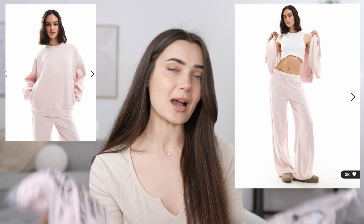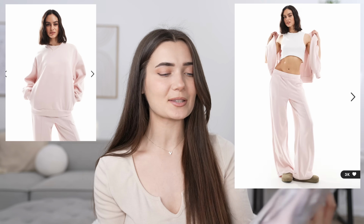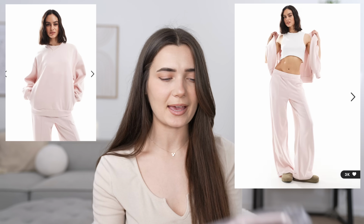All right, now switching things up a little bit, we're now going to be trying out a very casual kind of outfit that's more tailored towards wearing at home or just to run errands. It is this baby pink sweatshirt kind of set. Obviously, these two items do come separately, but they are meant to be worn as a co-ord. So yeah, it's kind of like a mix and match thing that ASOS does. So let's open up the sweatshirt first.